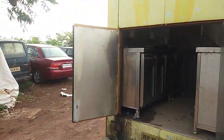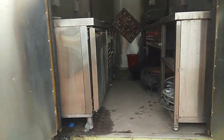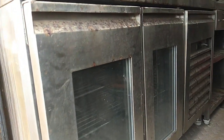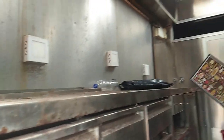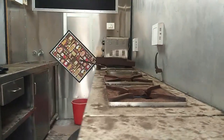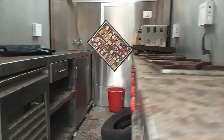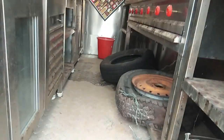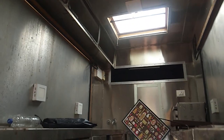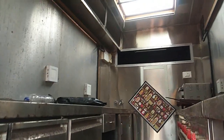So it's got a properly equipped kitchen area. It has a fridge, refrigerator, LED light fittings, complete electricals already done, as you would have seen. It's a fully functional truck. It's got the grills, stove, gas configuration, everything done. And the beautiful part of it, sky roof. Yeah, it's a complete exhaust for the vehicle.